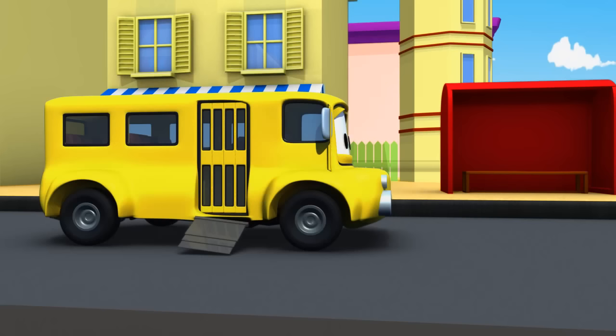Edgar, Tom will take a look at you now. So what do you think, Tom? Yes, let's find a new bucket for Edgar. Will this one do, Tom? No? What about this one? No? How about this? Perfect. Great. So the bucket is fixed now. Now, what next, Tom?